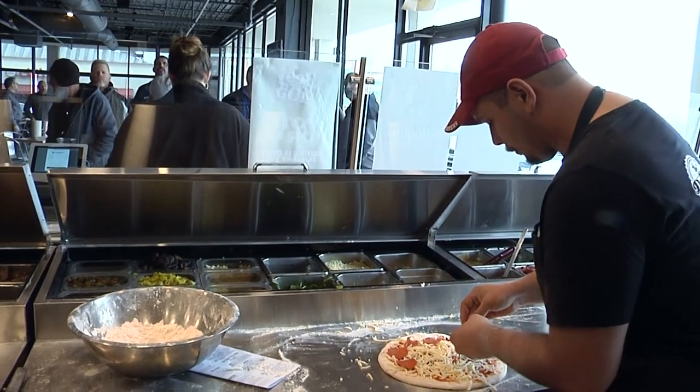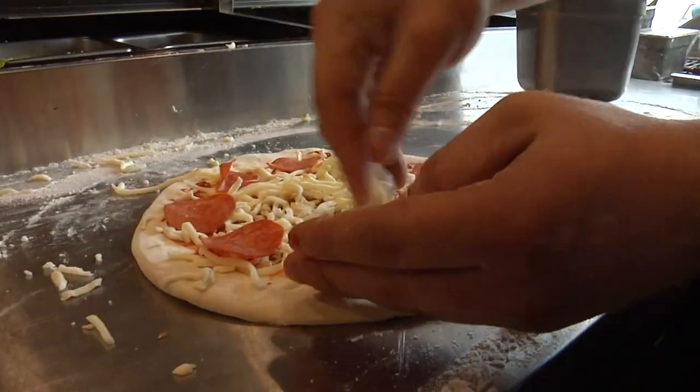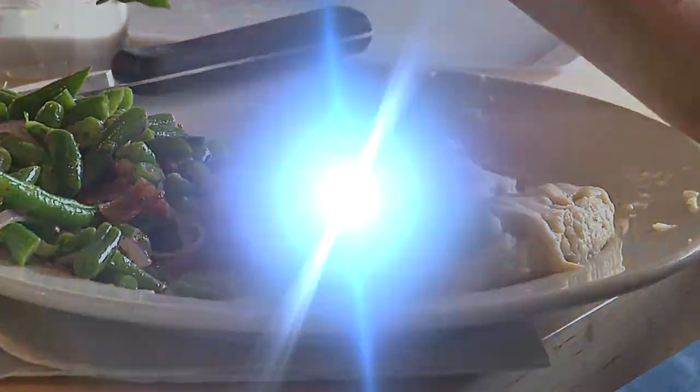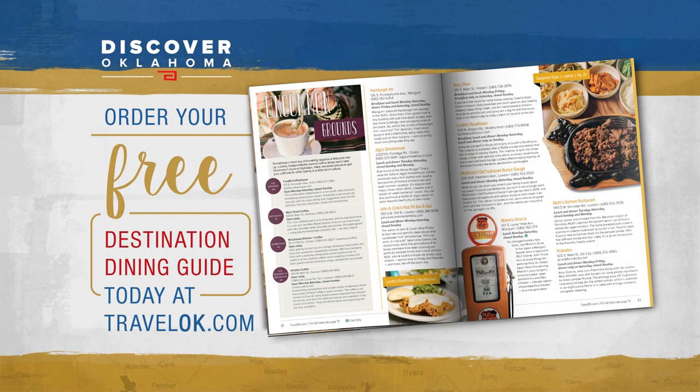So you need to get fired up and head to the Drum Room Wedge in Midwest City for some delicious food. If not, they're missing out on cuisine. Good home cooking. The Drum Room Wedge is at 2320 South Air Depot in Midwest City. They're open 7 days a week, 10 a.m. to 9 p.m.